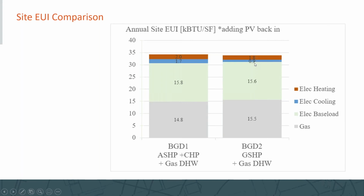But still, I mean, look at how tiny these are compared to the overall building EUIs. They're up in the 30s. These are less than 5 and 6% each for those. So once you really focus on the loads, that's just drastic. That's a massive reduction compared to standard construction.